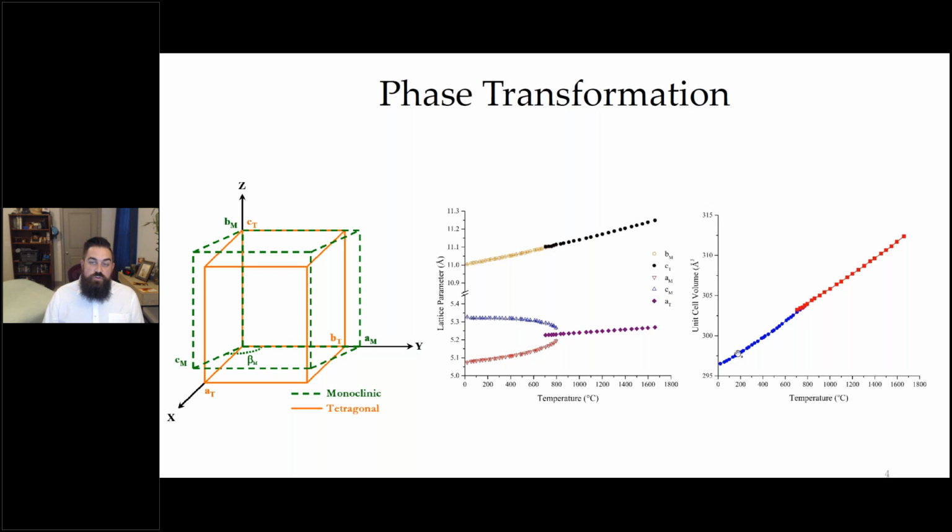Now, as it is a second order phase transformation, there's no discontinuity in the unit cell volume through transformation. This is unlike, say, zirconia, where there is an approximately 3% volume increase when you go from tetragonal to monoclinic.